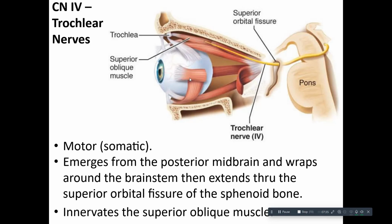out, and that's involved if you're doing like an eye roll sort of motion. You're going to use that superior oblique muscle. The word trochlear refers to a little pulley-like structure that the tendon is going through called the trochlea. So that is number 4.